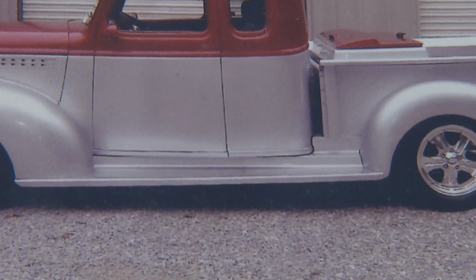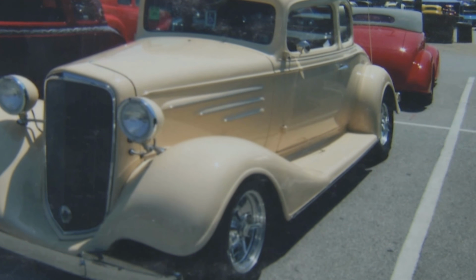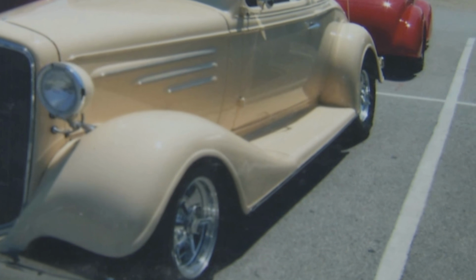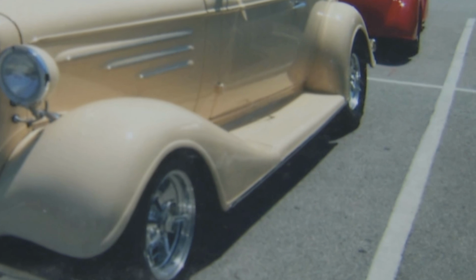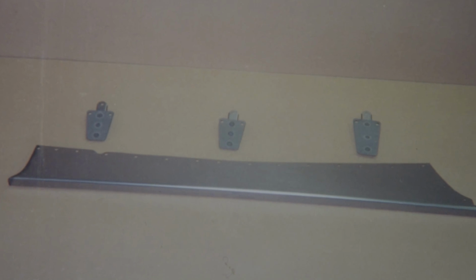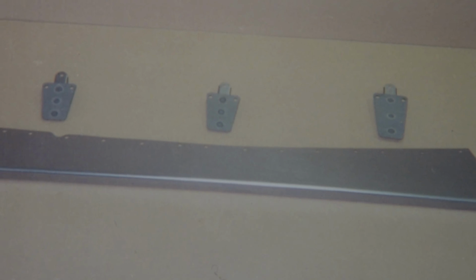Fords, of course. I mean, we've got patterns for a Rockne, we've got patterns for Packard, all kinds of different stuff. If for some reason we don't have a pattern, a customer can send us an original part, and we can make a pattern off of that and then fabricate them from there. The running boards, when you receive them, will not be painted. They'll be covered with WD-40, and they'll be raw. The WD-40 will protect them from being rusted out.